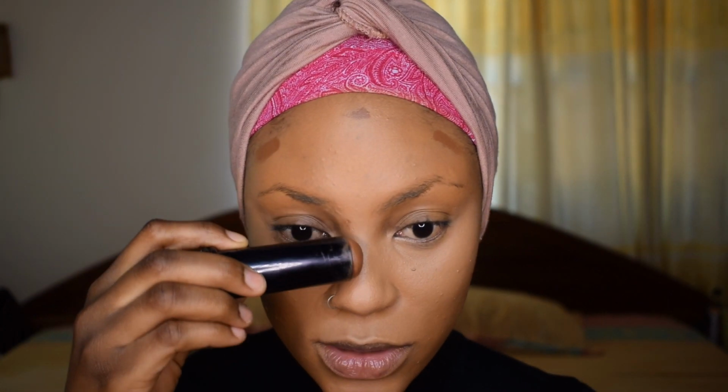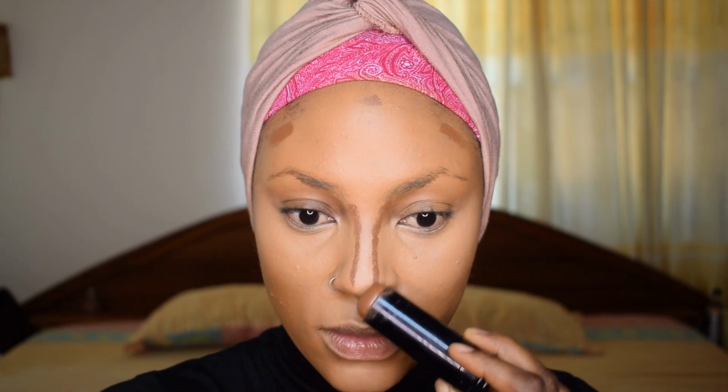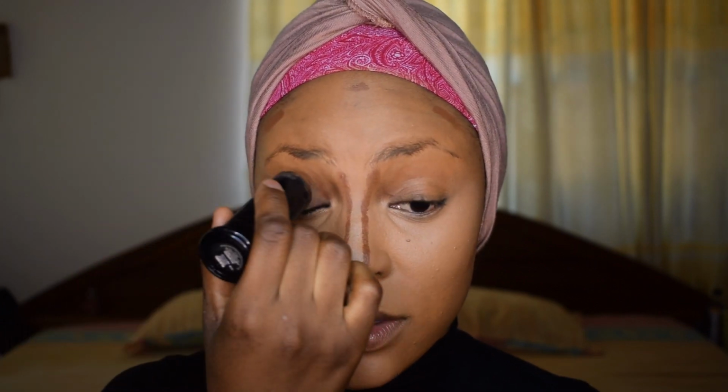Now I'm going to be putting 2 lines onto my nose to contour that as well. Contouring your nose is not necessary if you don't want to. And to accentuate the darkness on my eyelids, I'm going to be putting some of the contour product onto my eyelids to give me coverage and also to accentuate the darkness on my eyelids.